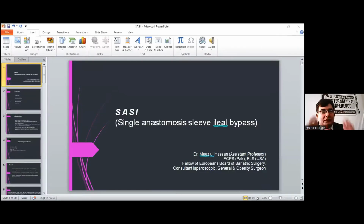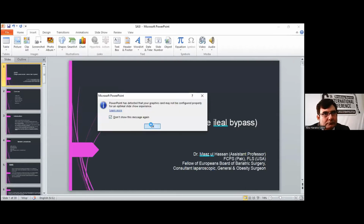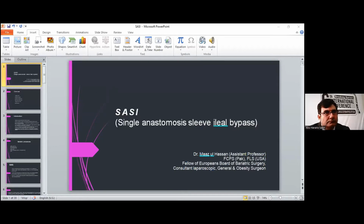Presentation on the SASI procedure, single anastomosis sleeve ileal bypass. You know, the SASI procedure is the latest procedure, and over the last 3-4 years it has got promising results. I've done almost more than 200 cases, and I have my paper also, and we are just going to publish that paper maybe next month.